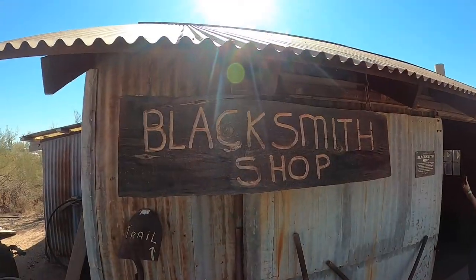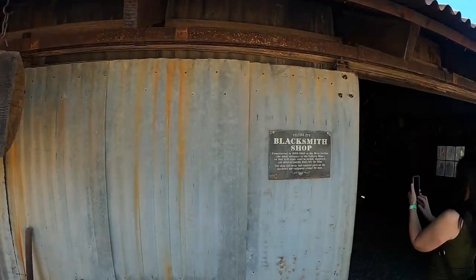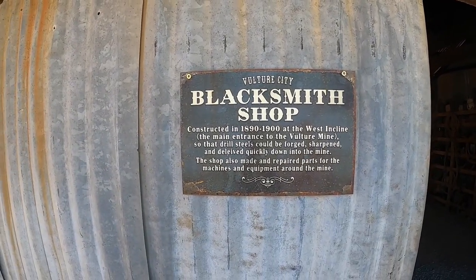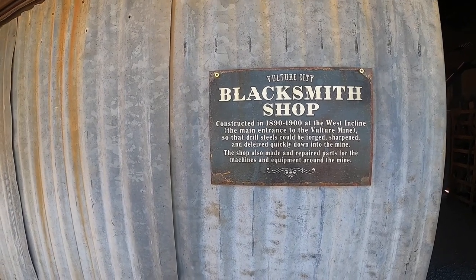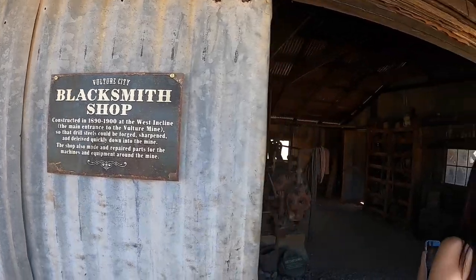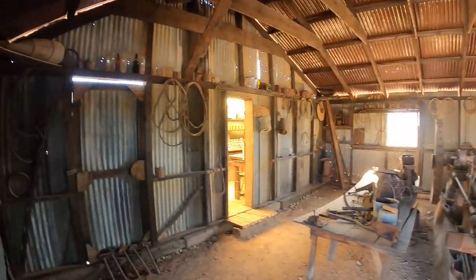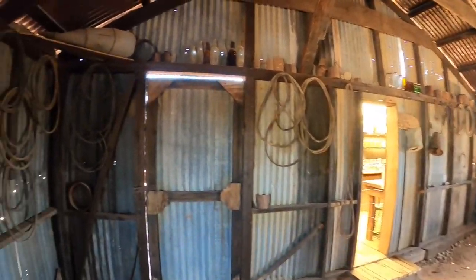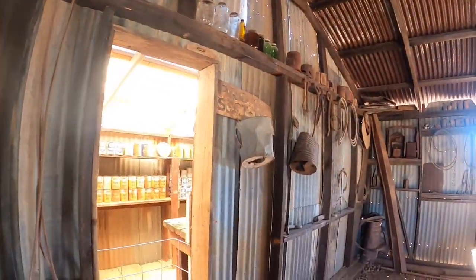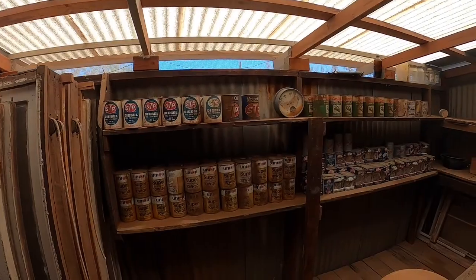No old West town is complete without a blacksmith shop, which, according to my little card here, was probably the busiest place in town. Anytime something went wrong, these guys had to fix it. And they had to fix it quick. So plenty of work for these folks. A little stuffy in here, but not too bad.